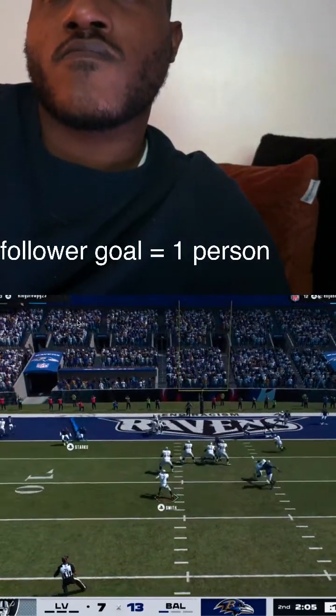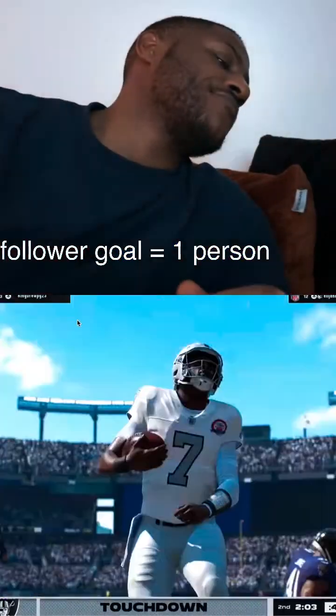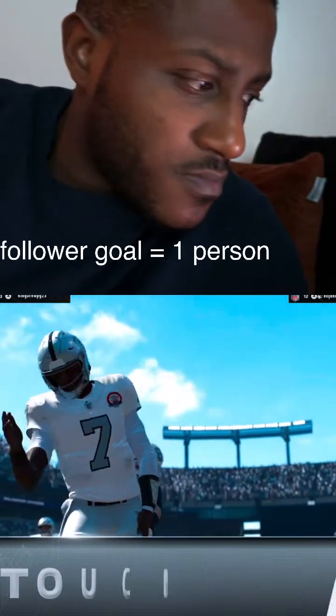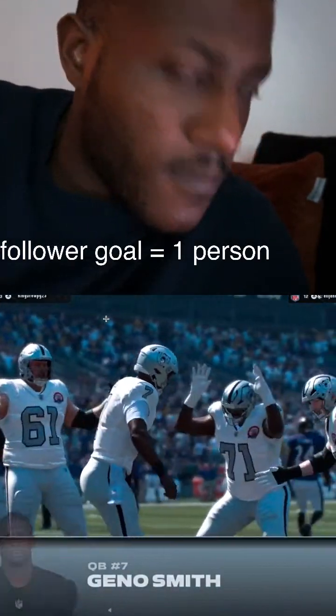Out of the gun, here's Smith. Flush down now to his left. He's going to score. Touchdown, Las Vegas. The Raiders tie and can take the lead here in the second. Geno Smith with a touchdown.